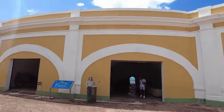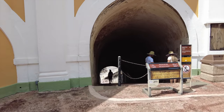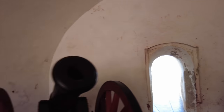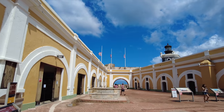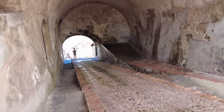Wow, look at this place. Holy mackerel. Okay. Look at this. Here's the battery down here. And they used to take a chariot at this. That's a real fortification.